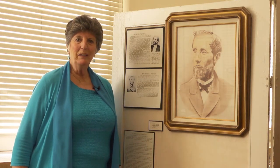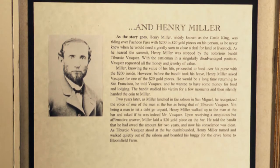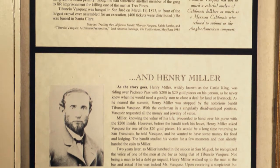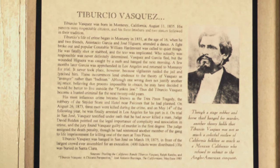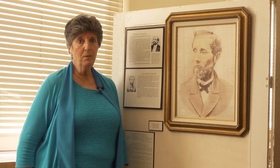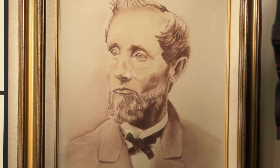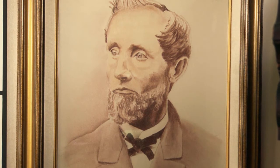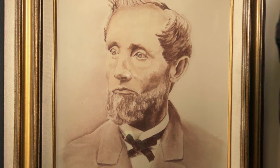This display tells the intriguing story of Henry Miller and the notorious bandit Tiburcio Vasquez. One day, while riding over Pacheco Pass, Henry Miller was accosted by Vasquez, who demanded Miller turn over all his money and any jewels. Realizing his life was worth more than the 20 gold pieces in his saddlebag, he handed it over. But then he asked the bandit Vasquez, "May I please keep one gold piece so that I can have money for food and shelter, as it will be a long while before I reach home?"